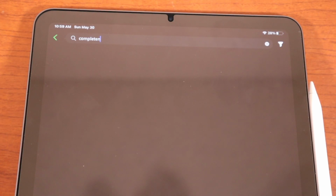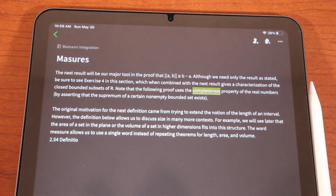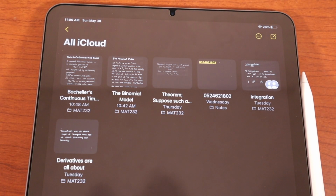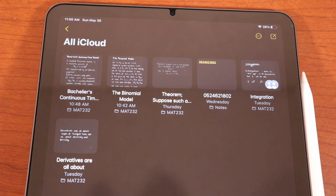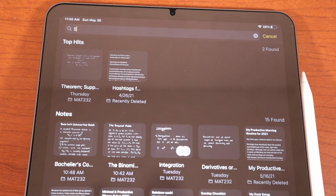Now, with the search function, all you need to do is look up either the word or the concept, and if it is written down, it will bring it up. In fact, it will bring up any other notes that have those words in it. This is really helpful when searching up a definition because you can see where else it was used and get some context as to how you can use that word.